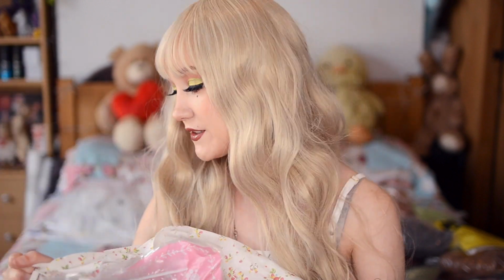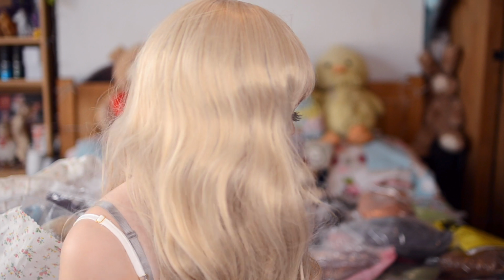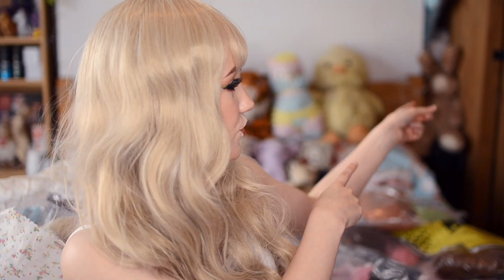So in this bag is a bunch of my wigs, not all of them because they don't all fit in that bag. I also have some kind of sprawled out on my bed everywhere. I also have some underneath my bed in my wardrobe and also under this unit there. You could say I'm drowning in wigs.